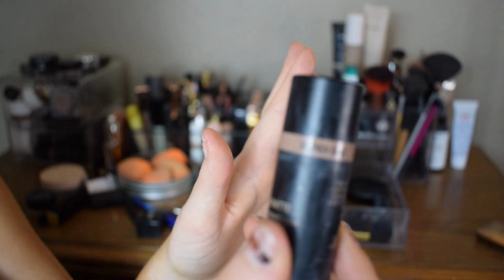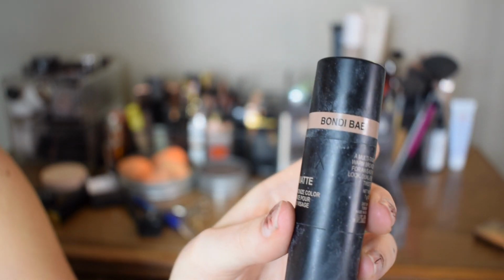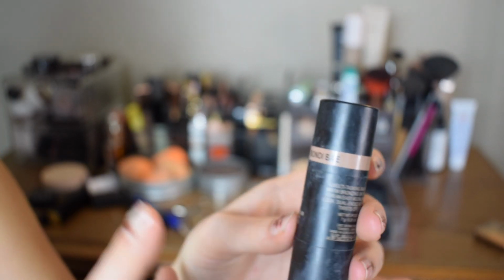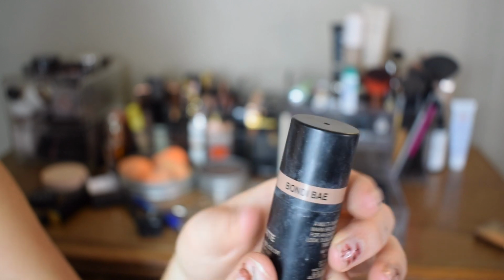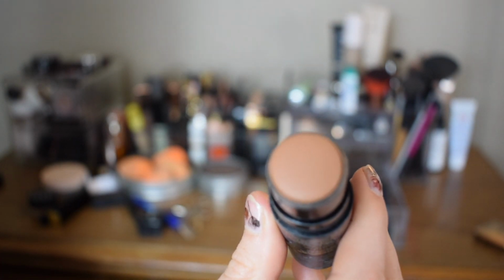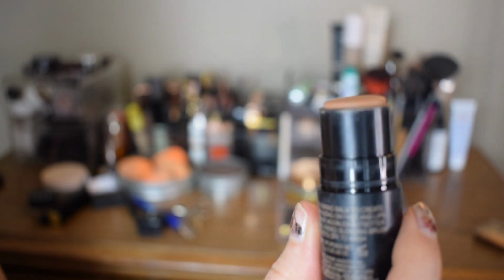Heads up, I'm keeping all of my bronzers because I don't really have an abundance or anything that I'm really neglecting. It just kind of depends on what kind of mood I'm in. But this is the Nude Sticks Bondi Bay. Out of all of them, this is probably my least favorite.